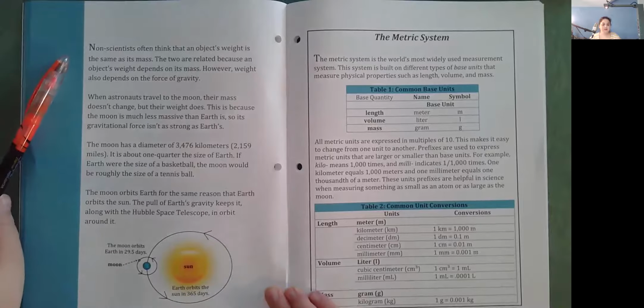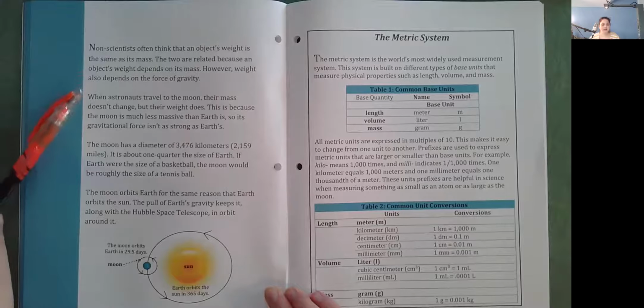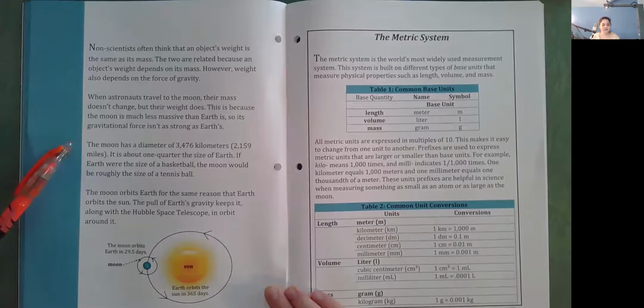Non-scientists often think that an object's weight is the same as its mass. The two are related because an object's weight depends on its mass. However, weight also depends on the force of gravity. When astronauts travel to the moon, their mass doesn't change, but their weight does. This is because the moon is much less massive than Earth is, so its gravitational force isn't as strong as Earth's.